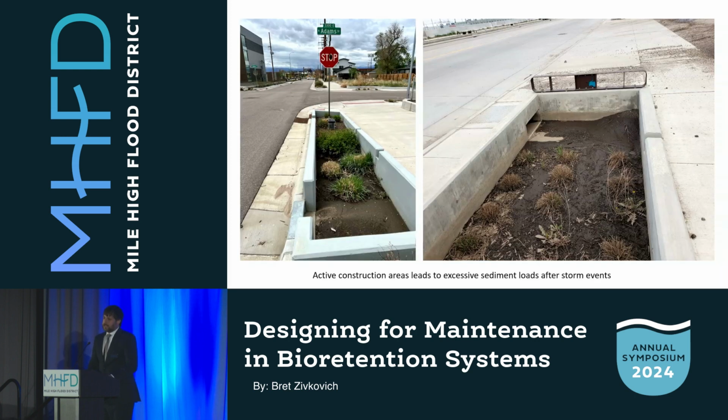One of the things that has been challenging, especially when we design for maintenance, has been making sure to understand the adjacent land use. Do we have active construction going on in the areas around it? Because if we do, we're likely to overload our facilities and reduce the infiltration rate. It causes vegetation to struggle a little bit.